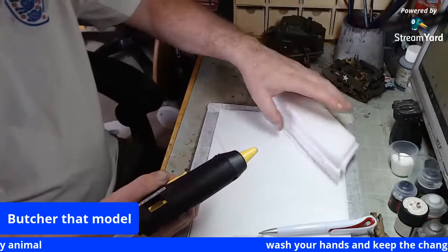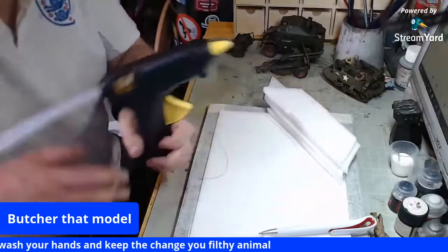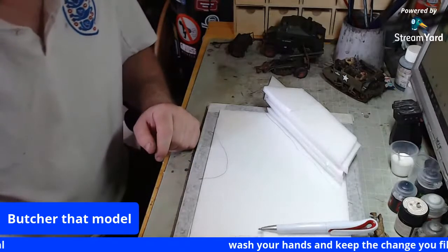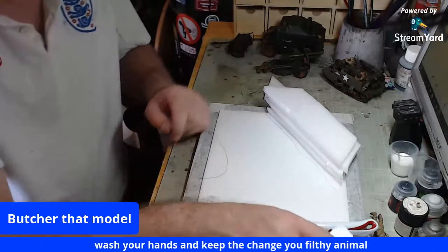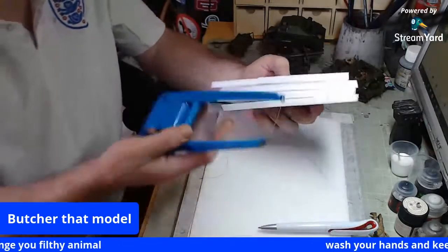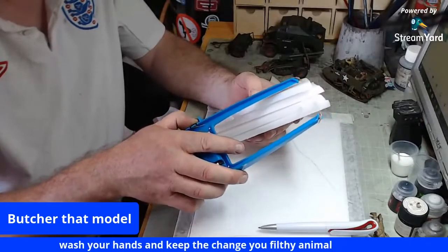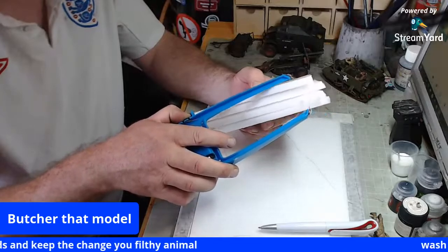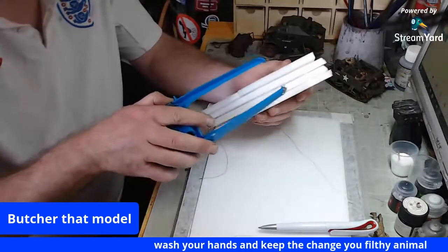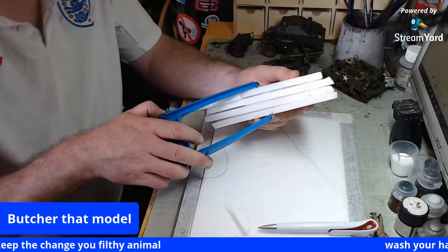Right, so we'll leave that for a sec. We'll turn the glue gun off because it's got a bit hot again for XPS foam. So what we'll do is we'll then get, that's nice and solid. You could do this with a knife, I just find this a lot easier with one of these things. We'll add some sort of shape to it. A bit of an angle.